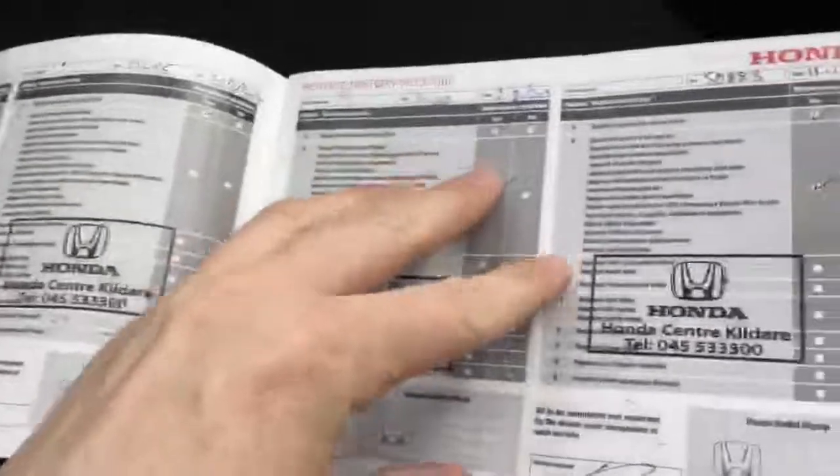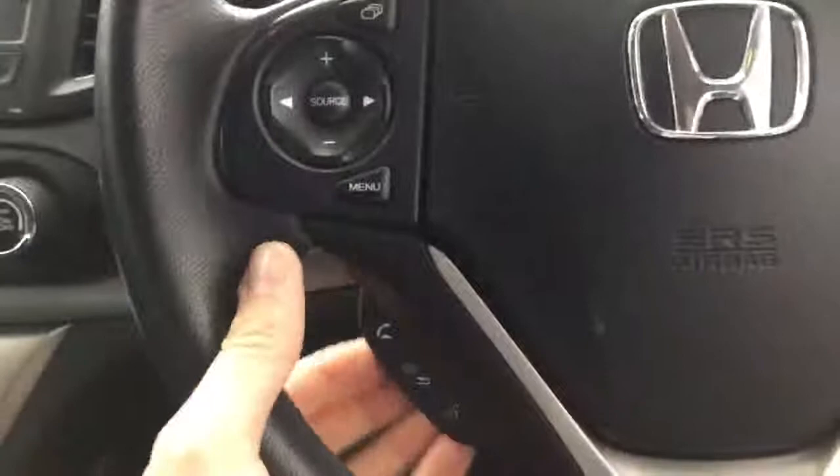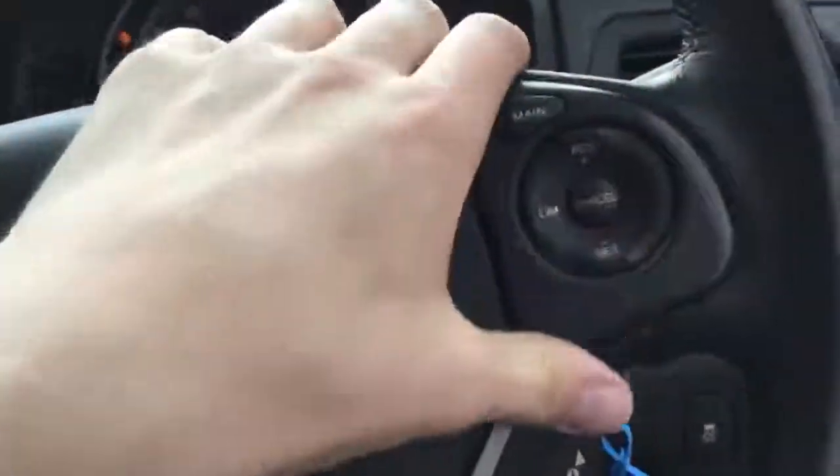The service history, as we were saying, so first owner bought in Gowans in Dublin, which is a Honda garage. Then the second owner locally to us, 4 stamps actually with ourselves, and then the third owner Conlon's here, so look, full service history for the car all the way through. Bluetooth controls for radio and all that kind of stuff in through here, cruise control.